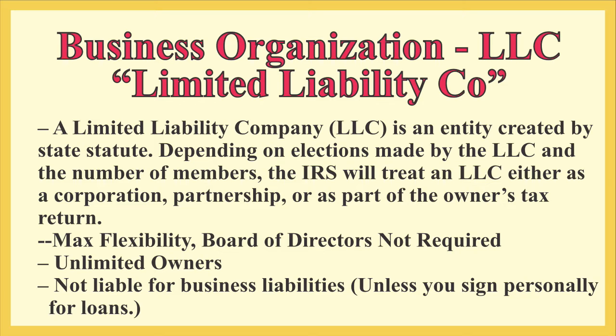As a CBD business, you will want to protect yourself from any liabilities or lawsuits that could potentially harm you and your family personally. We'll start with LLCs. This is better for max flexibility in how you manage and run your business. A limited liability company, LLC, is an entity created by state statute.